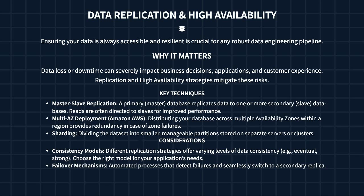Then there's multi-AZ deployment. Think of it like having a backup in a different location within your region. So if something happens in one area, you can quickly switch over. And finally, sharding helps us handle really big datasets by splitting them up into smaller pieces.